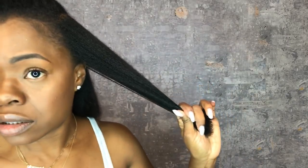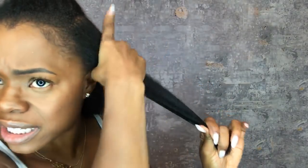Okay, guys, so you see my hair. You see a little bit of texture. You see I'm just taking this whole section, and I'm just holding it super taut. I'm brushing through from the ends. This is a large section of hair, but my hair is starting to dry out. Not touching your hair is the best thing you can do for your hair if you want it to grow.